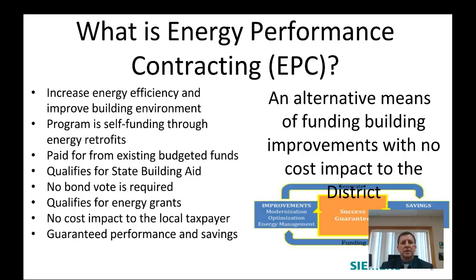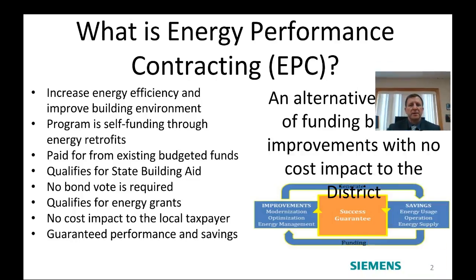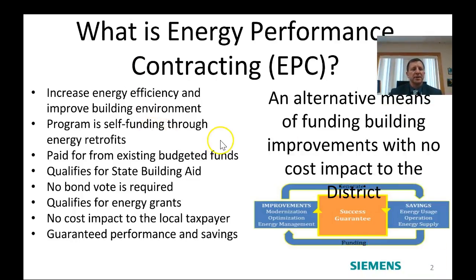Energy performance is an alternative means of funding building improvements with no cost or impact to the district, and looking at it through the eyes of increasing energy efficiency and improving the building environment. The program is designed to be self-funding through energy retrofitting, paid for from existing budgeted funds, and that also qualifies for state building aid. And no bond vote is required.